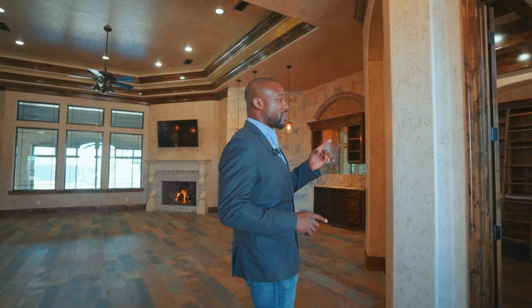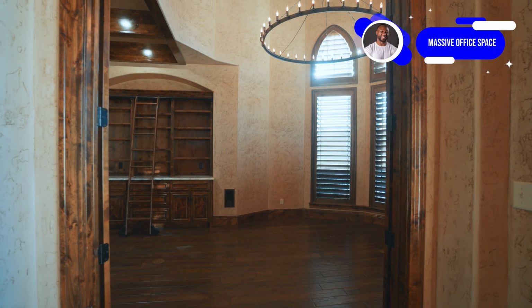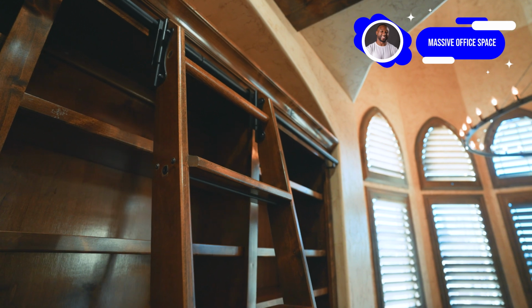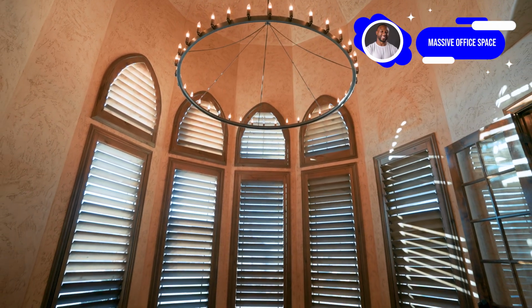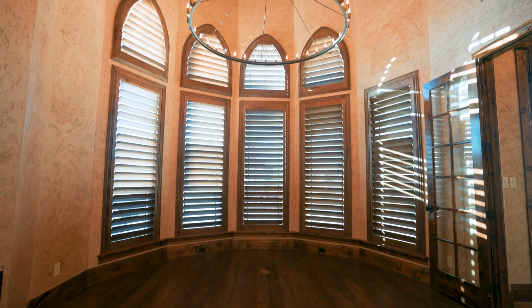This house has two offices, and one of them is located right off the front entryway, right here. One of the nice features here is the bookcase with the rolling stairs, perfect for your office library. And also you have this beautiful chandelier, tall ceilings, and windows to see out into the front of the yard.